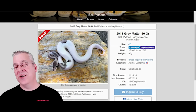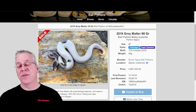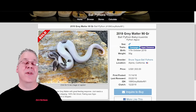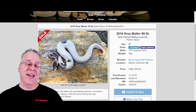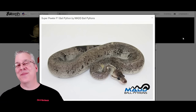One thing you don't want to do is cross two gray matters together, because you'll end up 25% of the time getting the lethal combo of the super champagne. You want to stay away from breeding champagne to another champagne. So if you actually bought into that project, here's another thing you can make. You could make a super pewter.